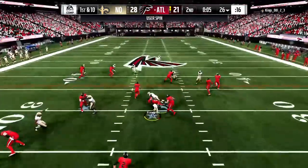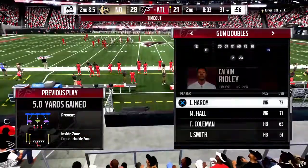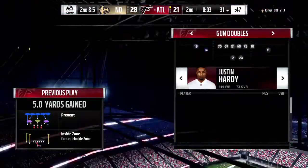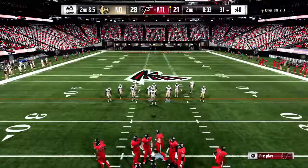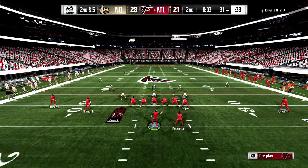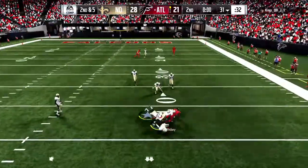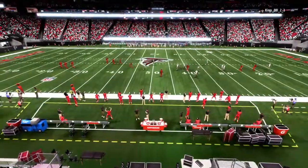The drive will start with a carry by Devonta Freeman. A very good move, but for a relatively modest gain out near the 32. Now whistles and a timeout with 3 seconds left in the first half. Play of the half. It's Ryan. Flushed out right. Over the middle, that's caught by Ridley. And he'll have it past midfield almost to the 40 before being taken down. Time for a break. We've hit halftime.